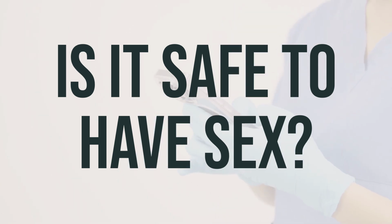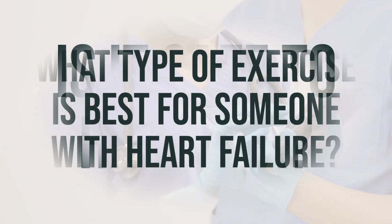If you're unable to have sex, it's still safe to show affection in other ways, such as through touching and kissing. It's also normal to experience changes in your relationships and a decreased interest in sex due to the stress of heart failure. You may also experience sexual side effects from medications. Don't hesitate to discuss these concerns with your healthcare team. They can provide resources such as sexual counseling to help address these issues.